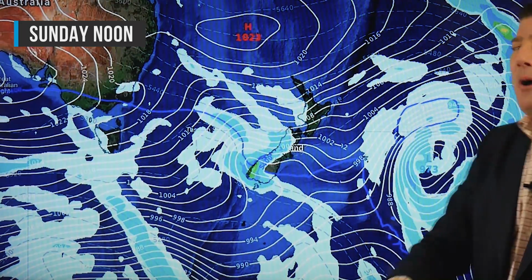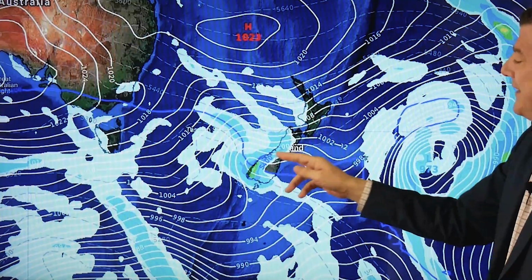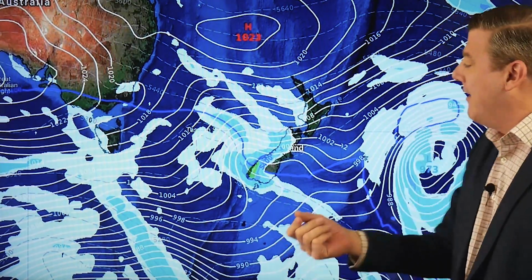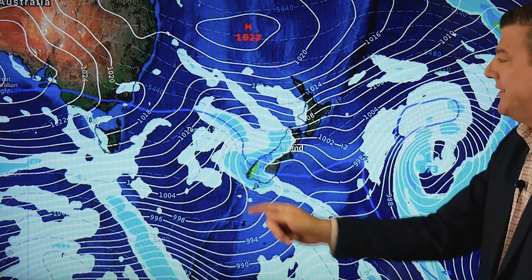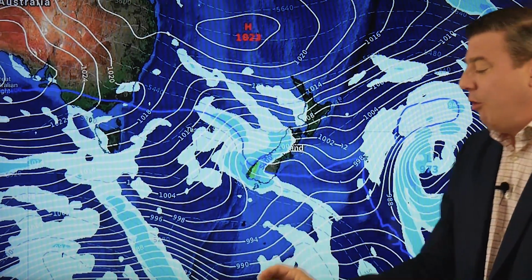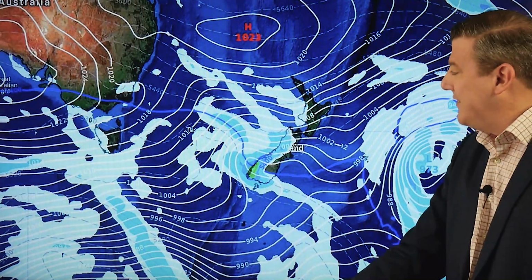By Sunday, big high to the north of New Zealand, and the next one is out over near Perth. That encourages more windy westerlies blowing through. And so rain returns to the west coast, might be a bit squally at times with hail showers, maybe a few isolated thunderstorms again, and we'll see some snow on the mountains once more. The winds in the North Island turning a little bit more westerly for you.